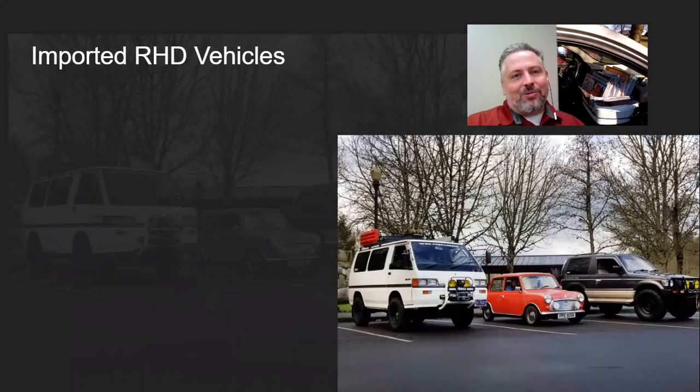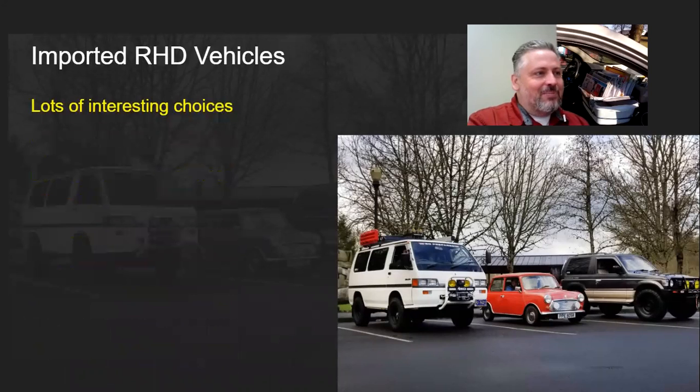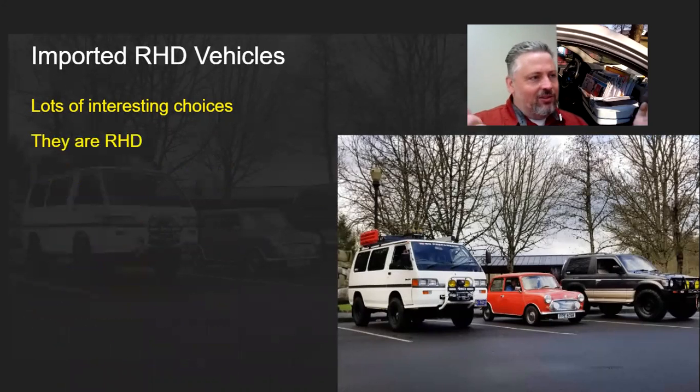Okay. Imported right-hand drive vehicles. These are kind of cool. You see these little Japanese imports. There's a lot of interesting choices. They've got these little 4-wheel drive vans, and these cool Toyota SUVs. And they're right-hand drive, so easy to deliver from.